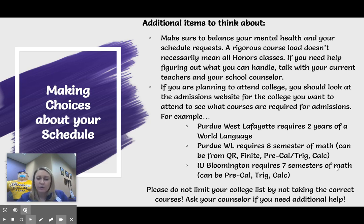But it's important for you to think about where you want to go and what they require so that you set yourself up to be admitted wherever you want to go after high school. And so don't limit your post-secondary plans or your college list by not taking the correct courses. If you need help with that, you should talk to your counselor.